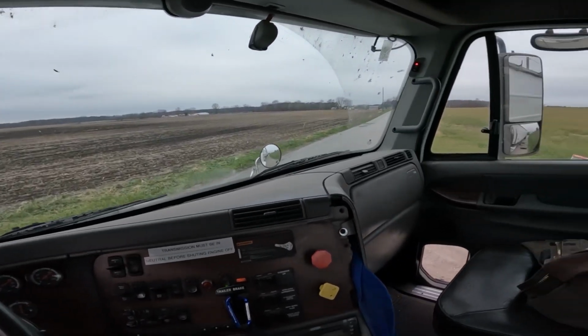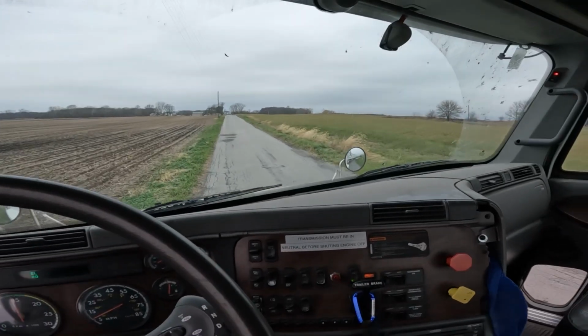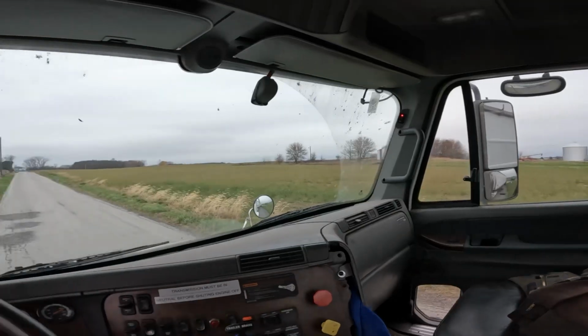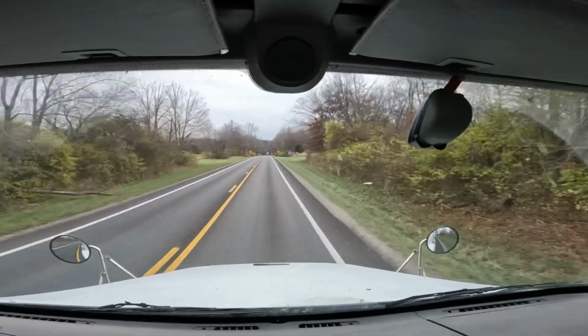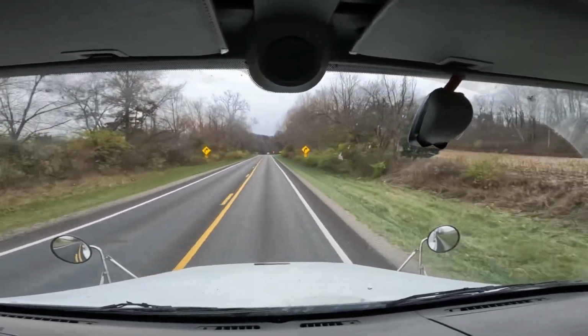This is kind of a tight driveway getting out down here, but for the most part not too bad. Yeah, there we go. Well, we're coming into the north side of Logansport, Indiana. Coming down the big hill.